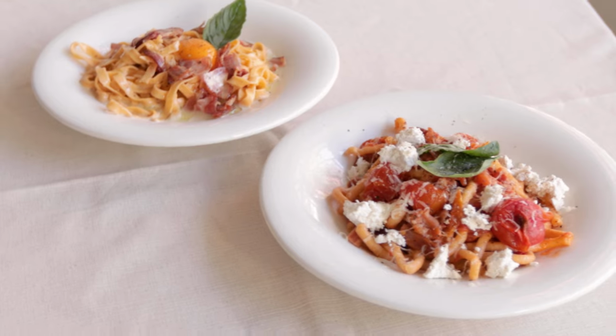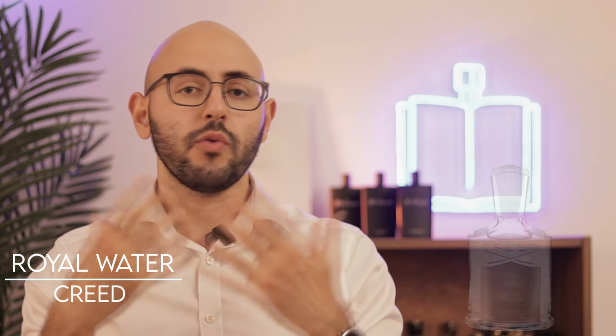So basil, I would say, is a note that's great for giving a fragrance a distinct uniqueness, and is also something reminiscent that a lot of people can associate with. Obviously, a lot of people have had memories with basil. I think it is a great top note, and I'm excited to review these 2 fragrances that are highly rated that contain the note of basil. The first fragrance is Creed Royal Water.